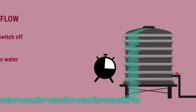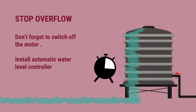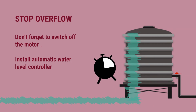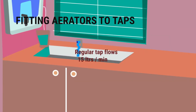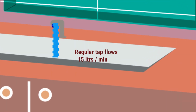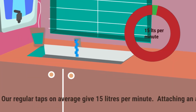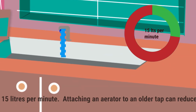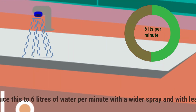Do not forget to switch off the motor after pumping water into the tank. Install automatic water level controller to prevent the tank from overflowing. Fitting aerators to taps. Our regular taps on an average gives 15 liters per minute. Attaching an aerator to an older tap can reduce this to 6 liters of water per minute with a wider spray and with less use of water.